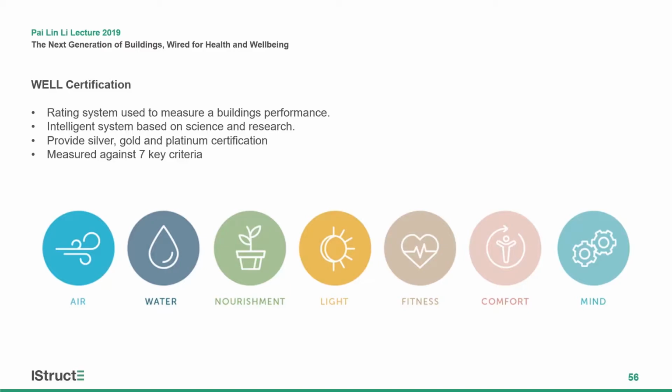You can rate a building for core and shell or interior. So core and shell basically means you can well certify a building through design, construction, and then occupation of a building. Well interior means you can certify an existing building, you can refurbish it to be well certified. This rating system is based on intelligent scientific research and was founded in New York in America.